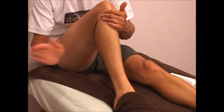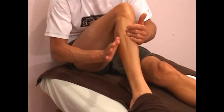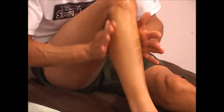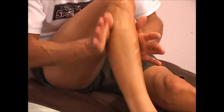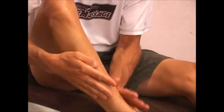I love to take my thumb like that, stabilize with this hand, and do a nice circular motion into that gastrocnemius. Remember, the gastrocnemius has two heads, so I'm working the lateral, or the more outside, of the two, getting specific to the muscle that I'm looking to help out. Now I'll switch.